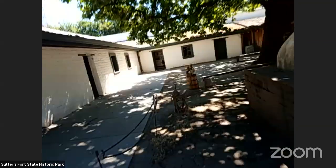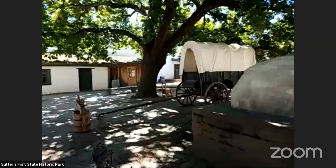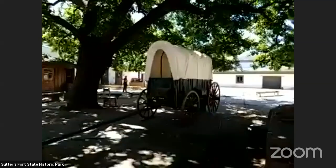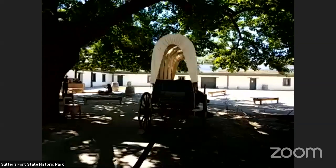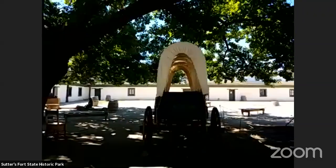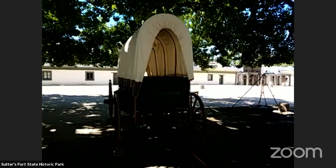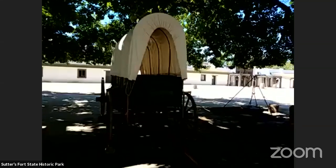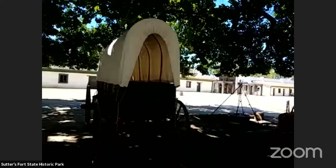I'm going to turn my camera around here. We're going to go see our 1840s farm wagon. This is your standard size farm wagon of all wagons coming overland to California in the 1840s. Now, this wagon isn't from the 1840s. It was made in 2002. So this wagon's now 18 years old. It's old enough to vote.